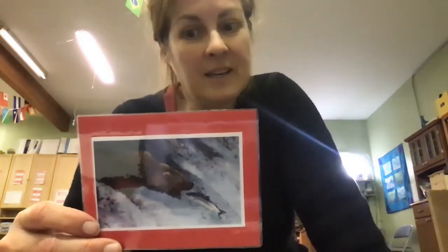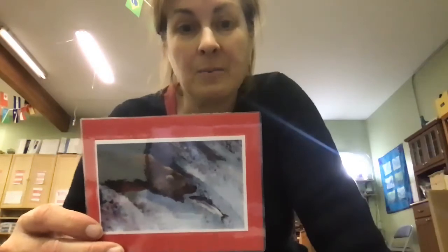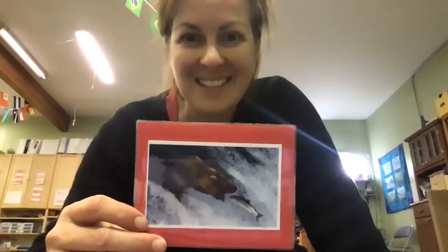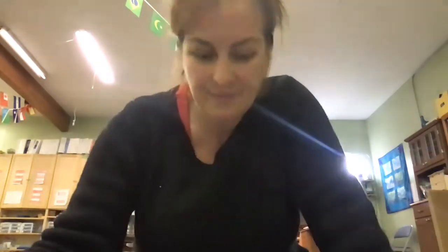I like this picture. The salmon are in a hurry. They do not eat on their way, but this hungry bear is about to eat one of them. It's practically jumping right into his mouth, isn't he? The salmon need to be strong because the water keeps pushing him back. He uses his tail to help him leap over rocks and waterfalls. That's a strong tail.